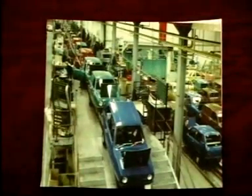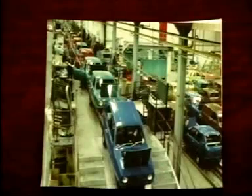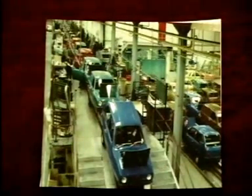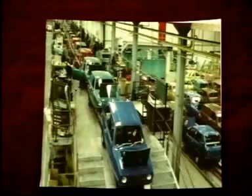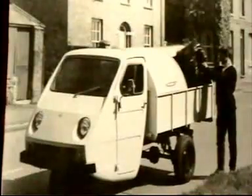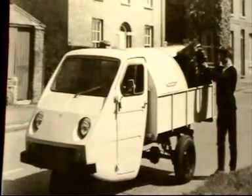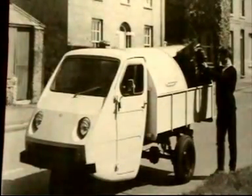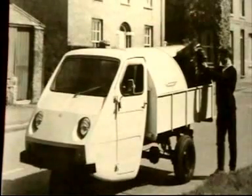Production at its height with the Reliant Motor Company in the 70s, building the Robin Mark 1. The Reliant Ant, used as a refuse trolley truck.